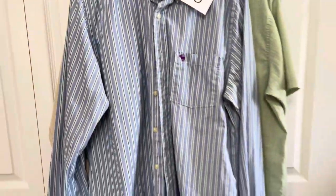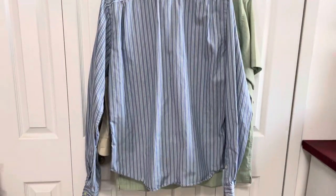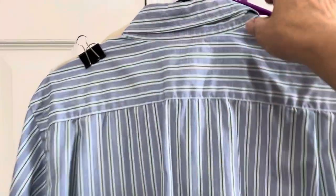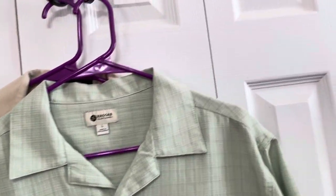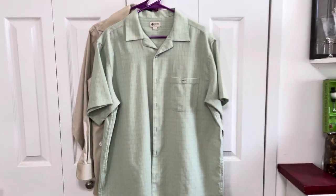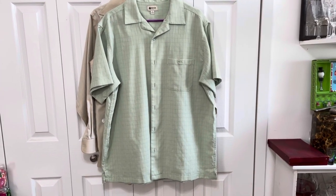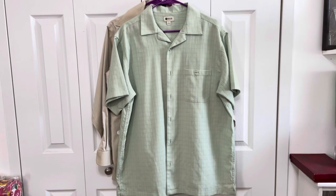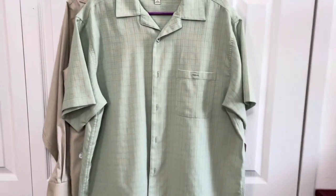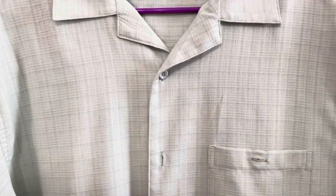Beautiful shirt. Let me show you the back. I should have showed you the back on the other ones, but I forgot. There's the back. All right, next we have this Haggar. And I don't know why it's not there. I'm trying to get the actual color. It's kind of like a light lime green, a very pale lime green. It's not coming off as that for some reason. But, yeah, I don't know why it is not showing.